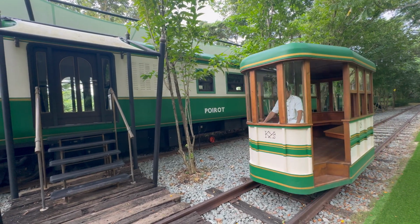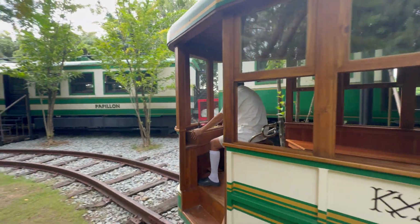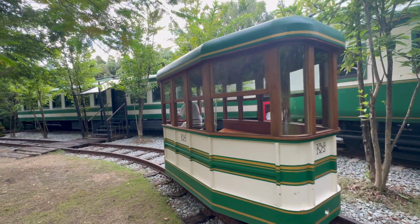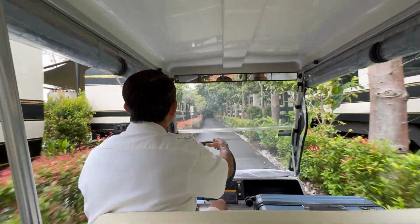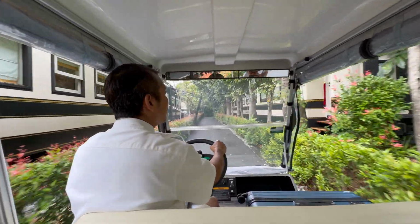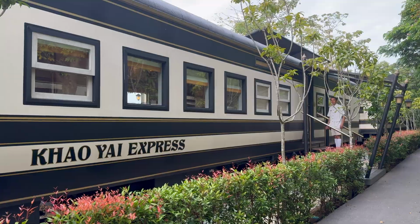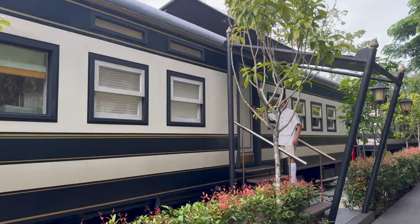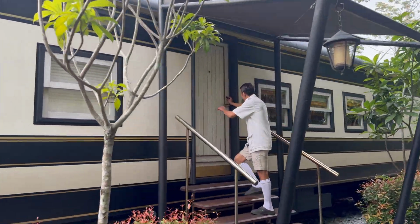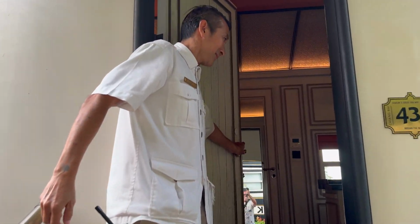The tiny little train runs from the parking lot where the electric vehicle station is all the way down past the tea carriage, boutique. These are the restaurants, and once we hopped off the little train, we got into a buggy, and we're now driving through the villas. So this is my 1-bedroom pool villa. It's one of the most luxurious accommodations at the resort, and we're going to step right in, and I'm going to give you a tour.